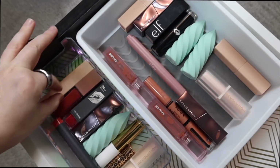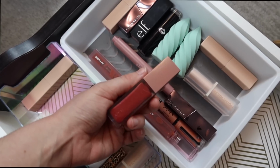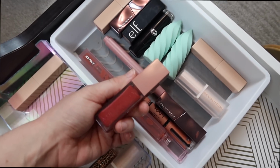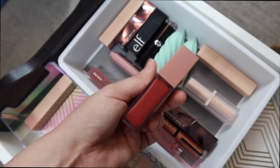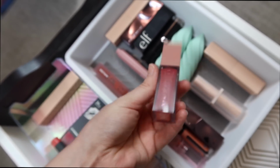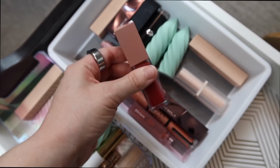Another summer favorite is this Athr Beauty lip stain. Athr is back, by the way. I think their products are available for sale now. I don't think this is one of the things they brought back. This is the lip stain in the shade Wisdom. It's a beautiful red. Also works great on the cheeks. So let's put that one in.